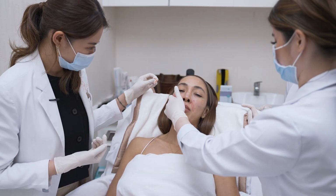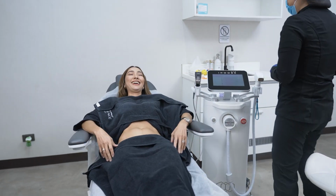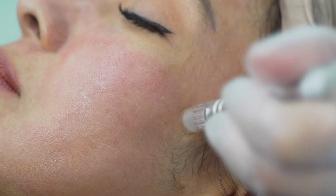Vampire facial, so red. Salmon sperm DNA. Can I say I'm now part salmon? Because I got salmon DNA. And RF and microneedling. Woohoo! They all sound a little bit extreme. Ow! But believe me, I've tried them all for this show. So this raises the question of how far you would go for beauty without going under the knife.